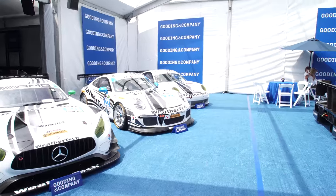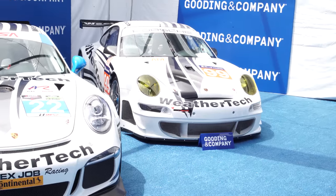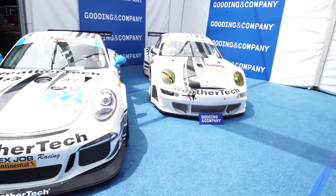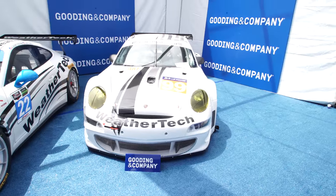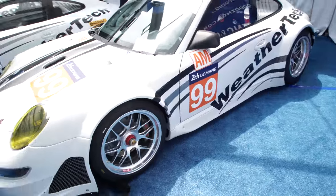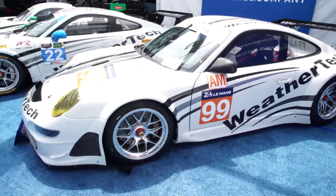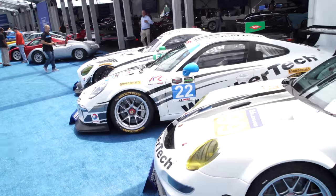GT3. We got a GT3 cup and an old 996 GT3 cup. Super sweet. Love the wheels on this car. Lorenzo was saying that he would take the old 996 car only because of the wheels. And I think he's wrong. I take the newer gen with the older gen wheels. You think everybody's wrong if they don't agree with you. No, it's not. These wheels on that car would be insane.